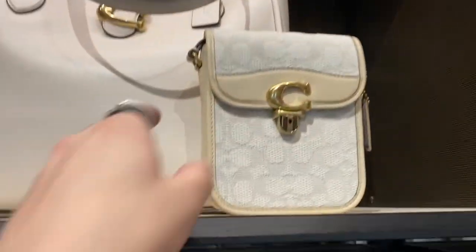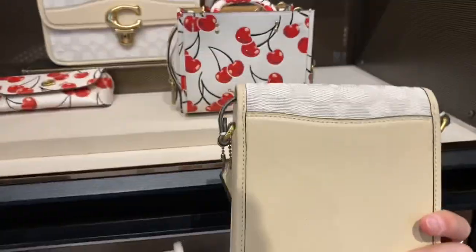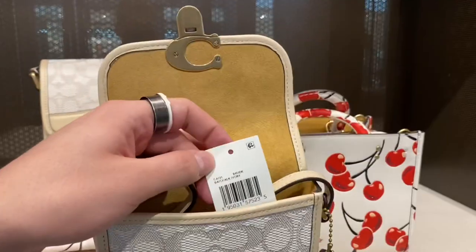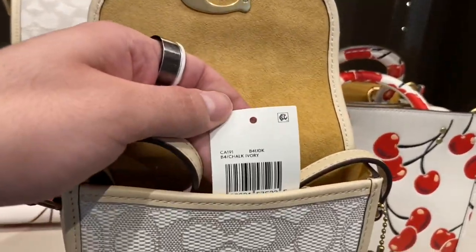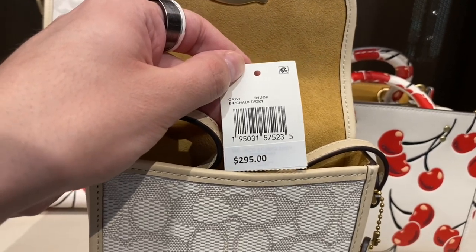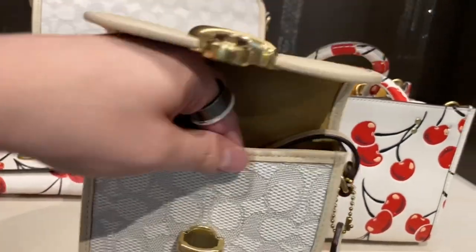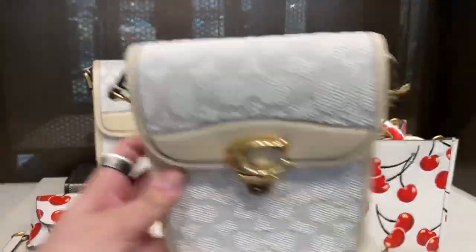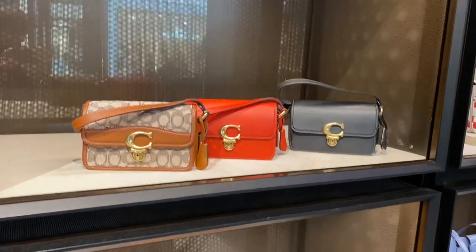Here we have the Tall Studio Crossbody in Signature Jacquard. $295 Canadian. Not horrible. The piece was very nice. Comparable to the Lonnie Crossbody from the Coach Outlet, but obviously this one's way higher quality.